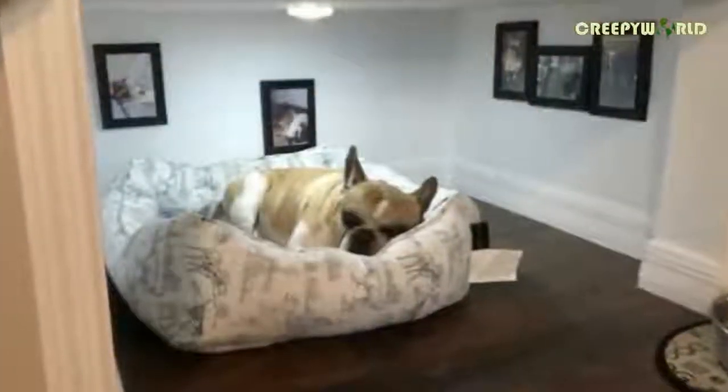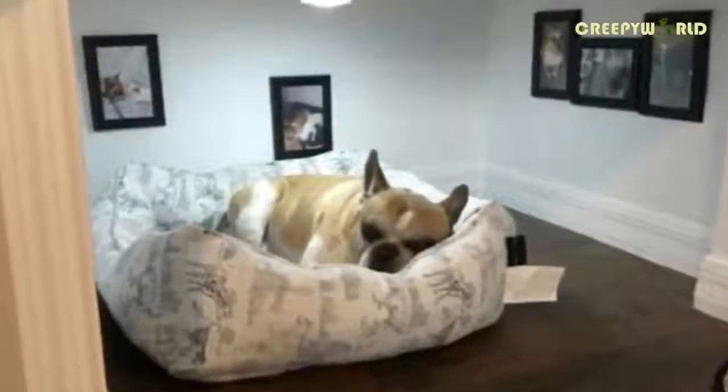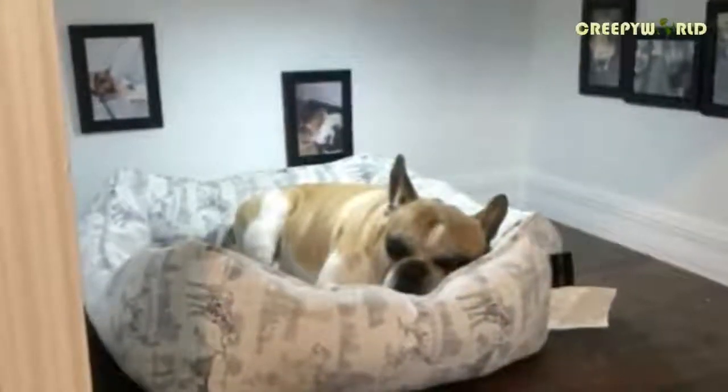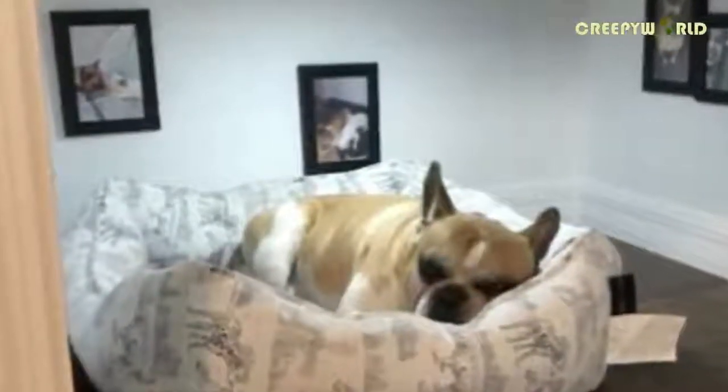After David was completely done with the trim around the base of the small alcove, he placed Hennessy's doggy bed right in the center, and guess who immediately made himself cozy in his adorable new bedroom? None other than the precious pup himself.